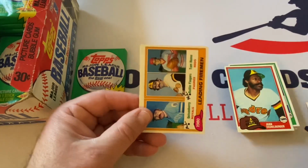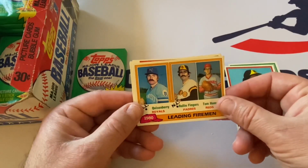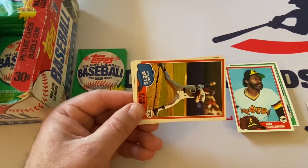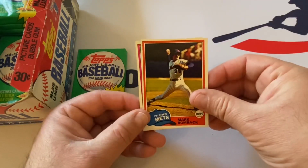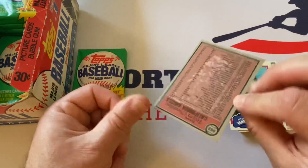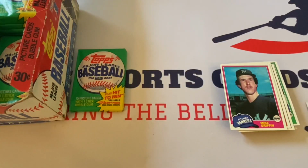Here's leading fireman, very cool. Tom Hume, Rollie Fingers, and Quisenberry. So one Hall of Famer there. Awesome. Mark Bomback, Mike Griffin, and then the gum card are the Angels here, the Angels team card.